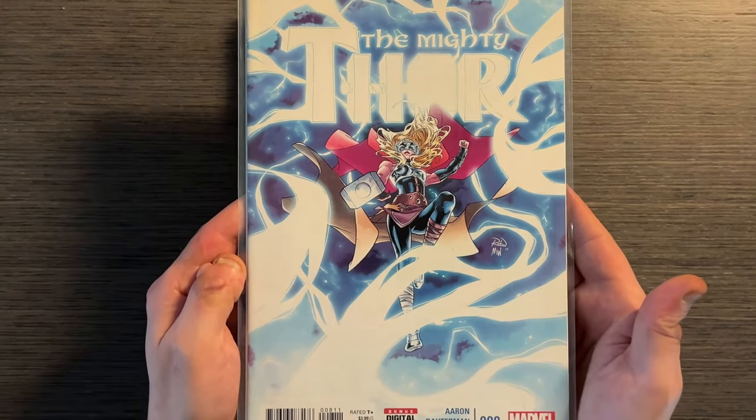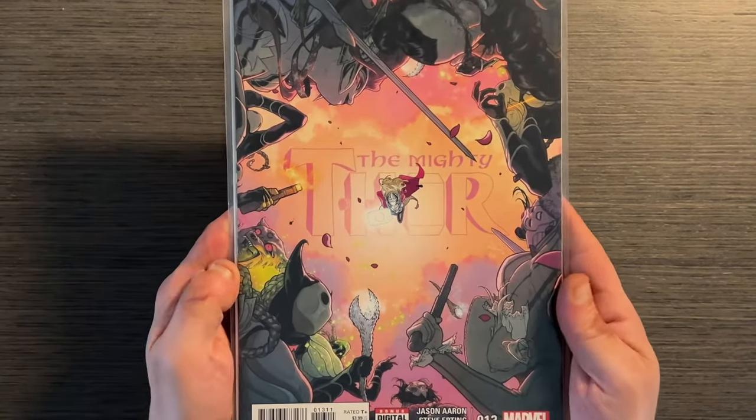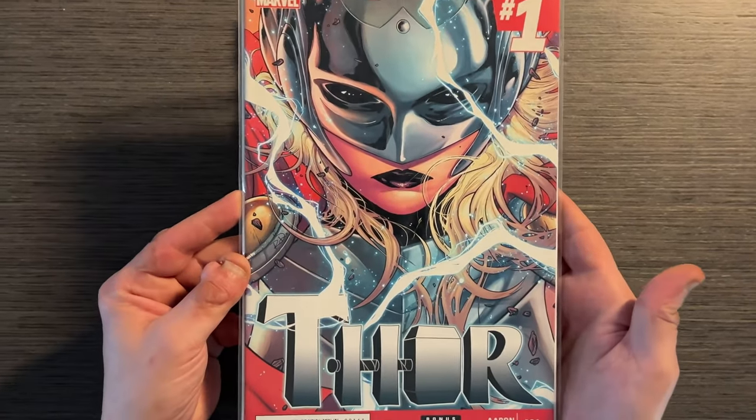Now I've got a couple of missing issues. 9 to 12 is missing. But then we have issue number 13, containing the first appearance of Ro Bloodroot. A complete volume 4 of Thor, issues 1 to 8 by Jason Aaron.